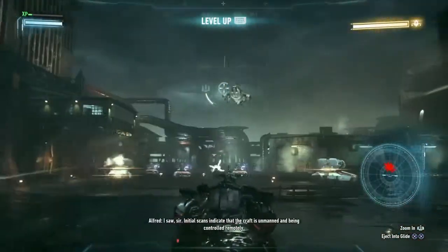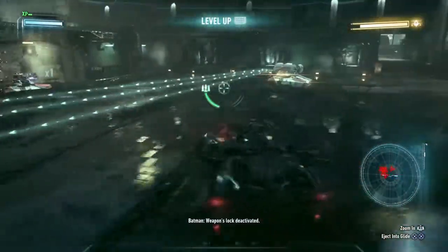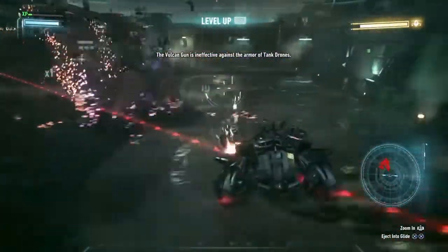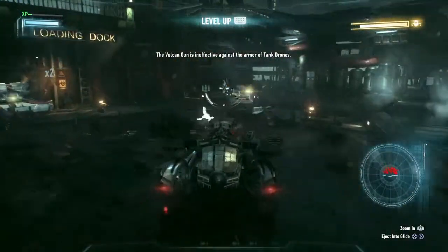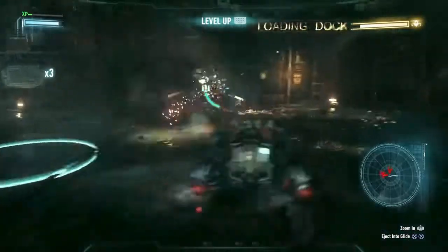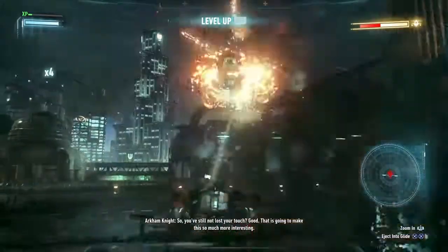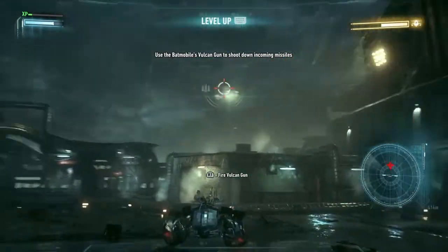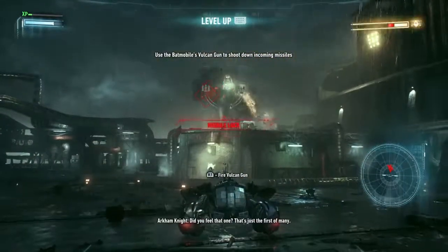Round two, fight. Initial scans indicate that the craft is unmanned and being controlled remotely. Weapons lock deactivated. Come on there, hero! Let's see if you can keep up with me! Okay. You and me. So, you still have lost your touch? Good. It's gonna make this so much more interesting. Did you feel that one? That's just the first of many.